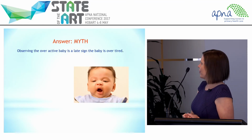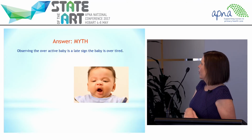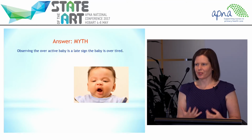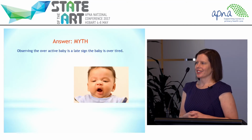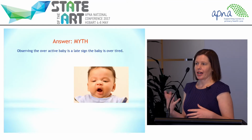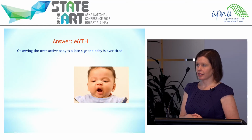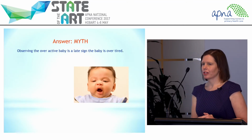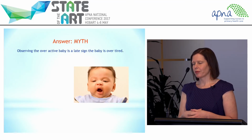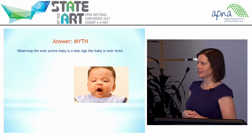So observing the overactive baby is a late sign that the baby is overtired. So what are some tired signs? We did go through them briefly, so you've had a bit of a heads up, but what are some tired signs that you might observe in babies, or you might ask parents to look for when you're talking about an unsettled baby? Rubbing eyes. Yeah. Not looking at faces, not wanting to engage. Arching backs. Yep. Any other ones? Crying. Yep.